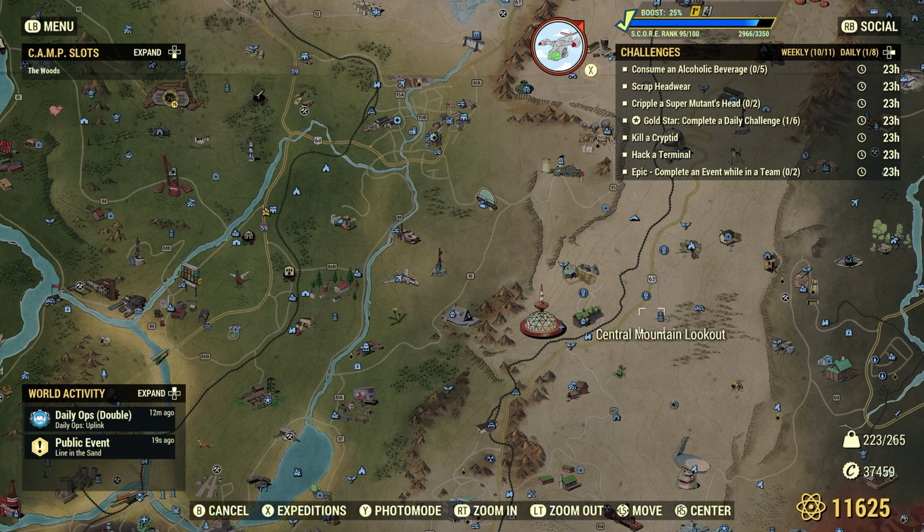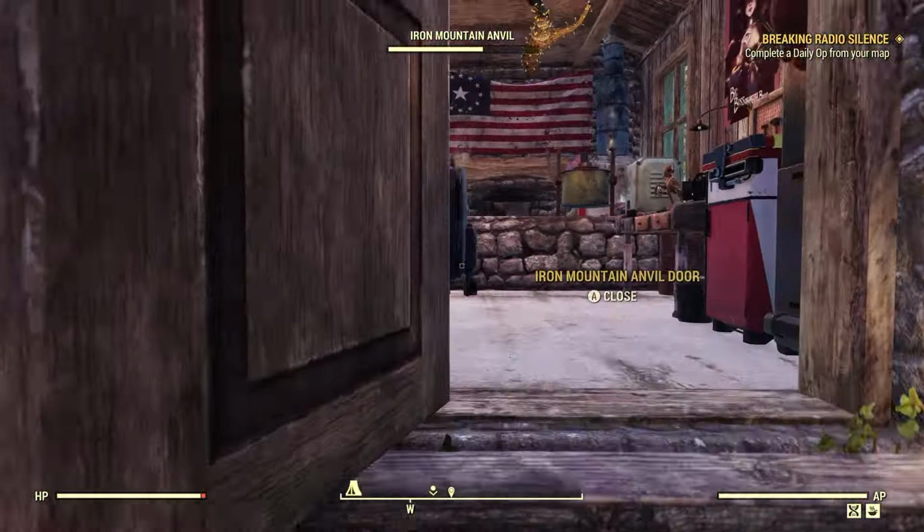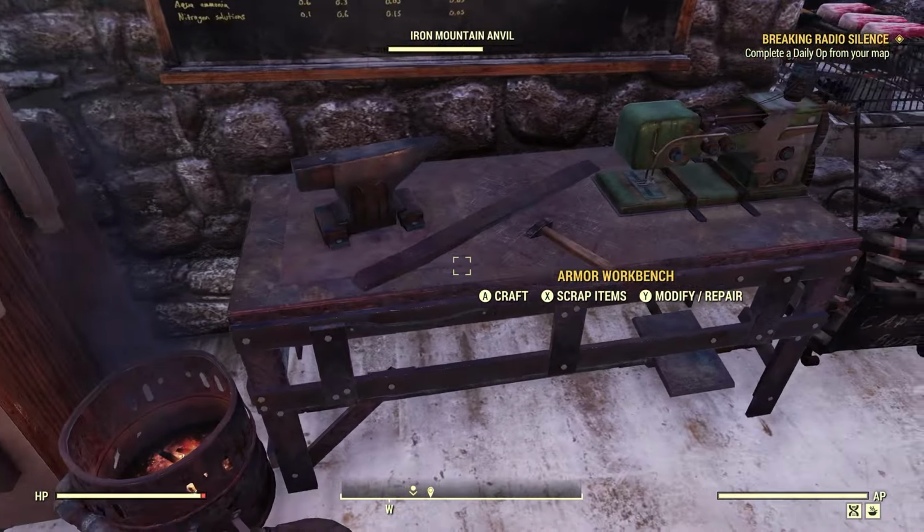Another great spot is right here at Pleasant Valley Ski Resort. Of course, there's going to be some scorched around. However, there's all kinds of red knit hats that you can pick up inside the main building. Okay, FYI. So those are the two main spots that I took you. But what we're going to do here in this video is we're actually going to craft our own. So we go to our armor workbench here.